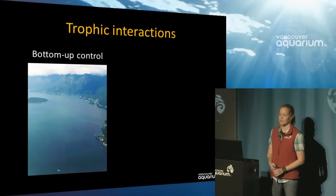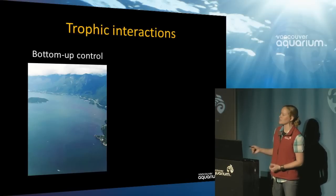One example that we do have in the marine realm is that of plankton blooms. When there's more sunlight and more nutrients available, which is on the bottom level of a trophic level, then the microscopic organisms are able to reproduce more rapidly. And this is a dinoflagellate bloom in Howe Sound.